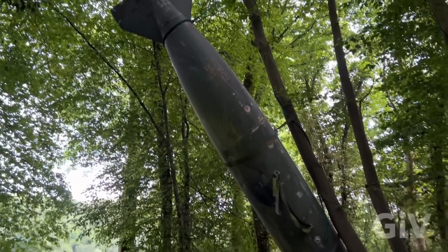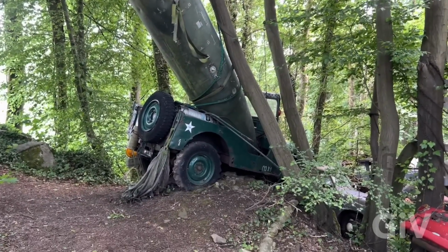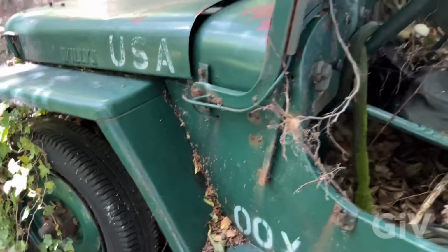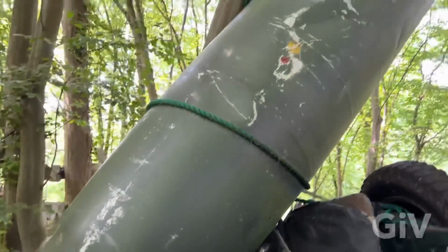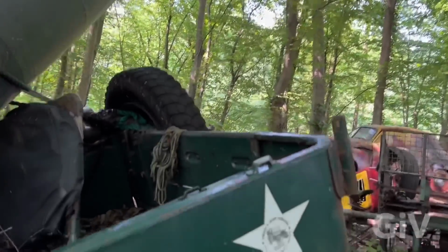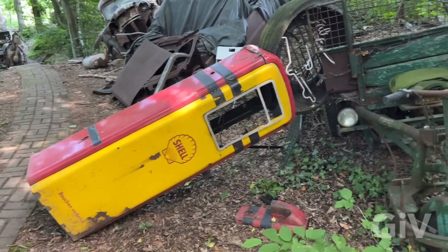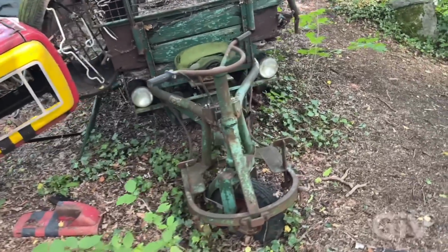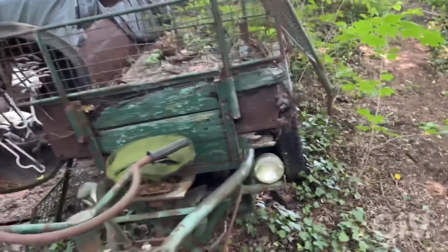Are you kidding me? It hit the driver right there and it didn't explode. He was lucky. US military Jeep. An old Shell gas station. It just fell over.